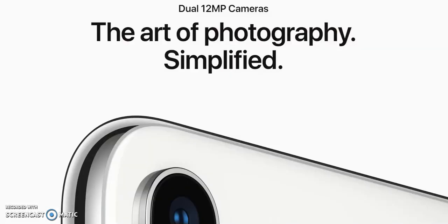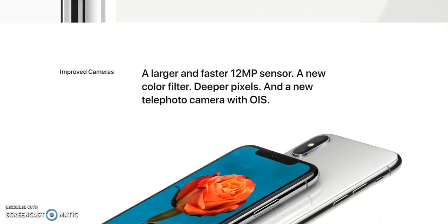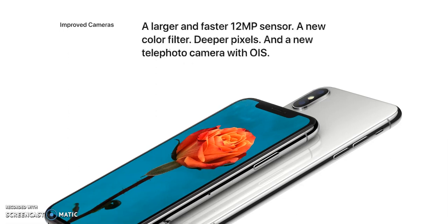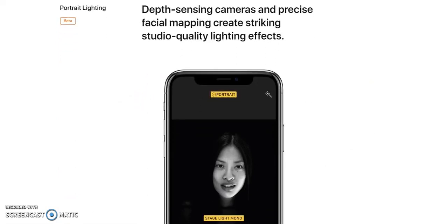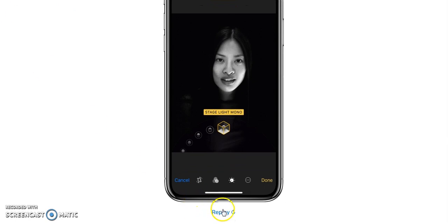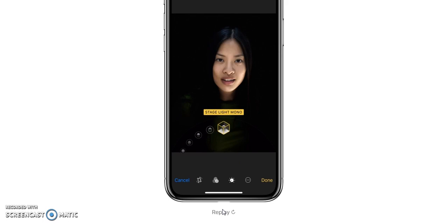Now, the art of photography is simplified. A larger and faster 12MP sensor, a new color filter, deeper pixels, and a new telephoto camera with OIS. Depth sensing cameras and precise facial mapping creates striking studio quality lighting effects. Let us see. Wow, it's amazing. Wow. So as simple as that.